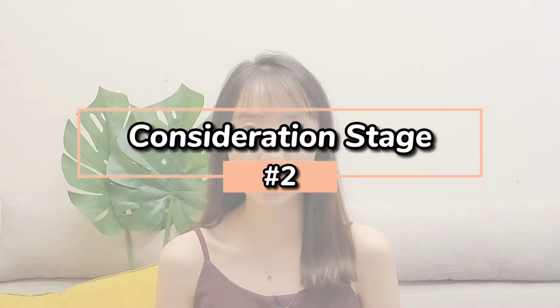Moving on to the second stage, the consideration stage. Now that your customers know that they have a problem, they will be looking for a way to solve that problem. This is what we call the consideration stage. This stage is where you start to position yourself as the business that can help your ideal customers solve their problems. This stage plays a vital part in the decision-making process for your customers when the time comes for them to purchase a solution for their problem.